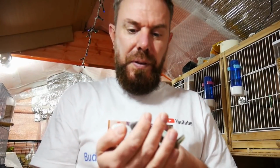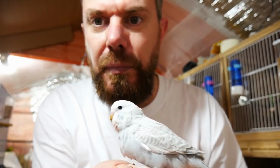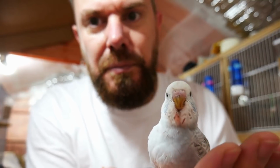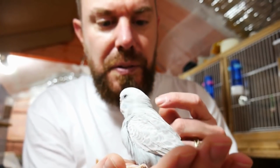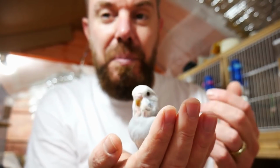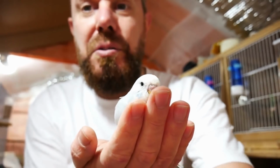Right, this next one is very special. He's out of the aviary. See if I can get in and zoom. This one's a very fluffy grey one. And what happened with this guy is his mum was out of the nest. I have still, believe it or not, got birds breeding in the aviary, and I can't take the boxes down while there's chicks in the boxes for obvious reasons.